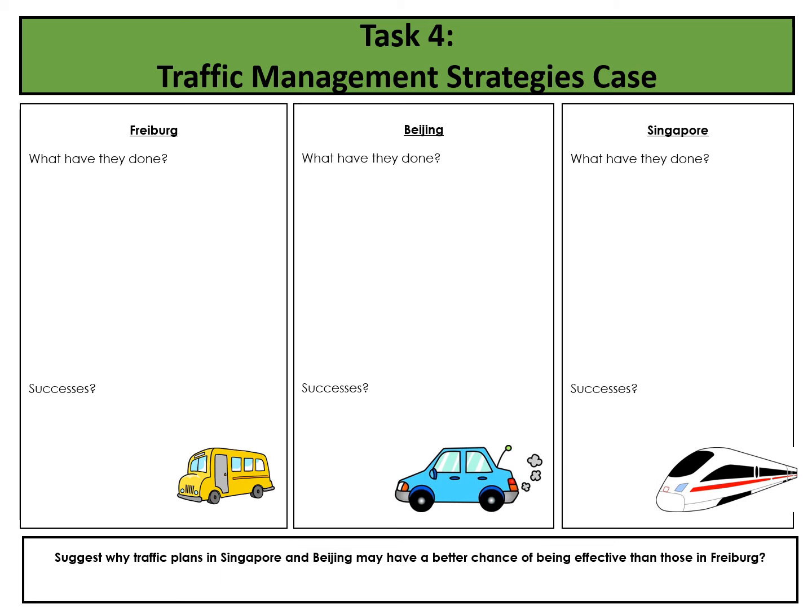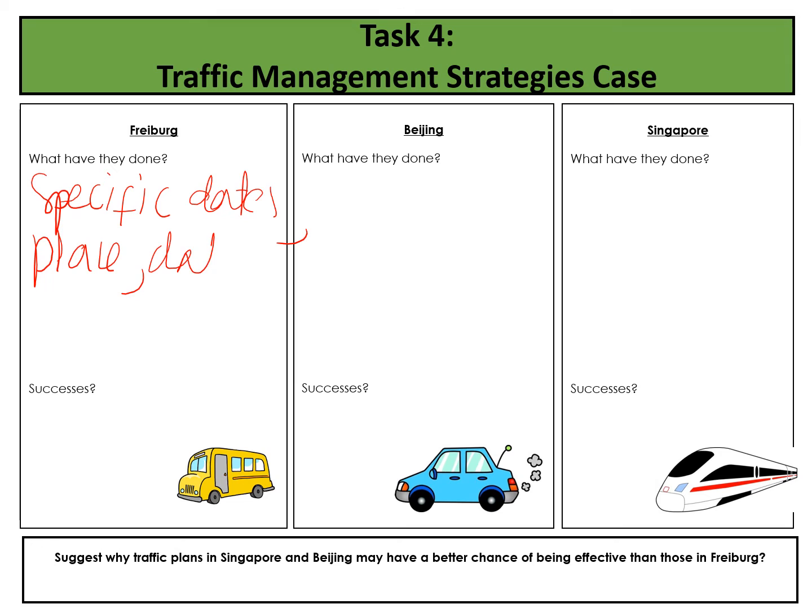So in this section here, you'll need to include things like specific dates, places, data, and money, so how much it costs. And then in this one, I would give it a score between 1 and 10. Has it been successful or not? And then say why. And then there's a challenge question where you have to compare all 3 of them if you wish to.